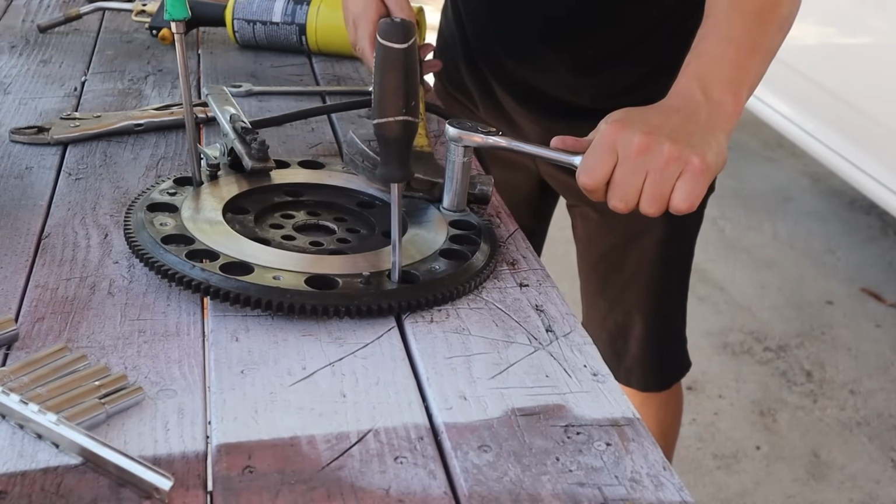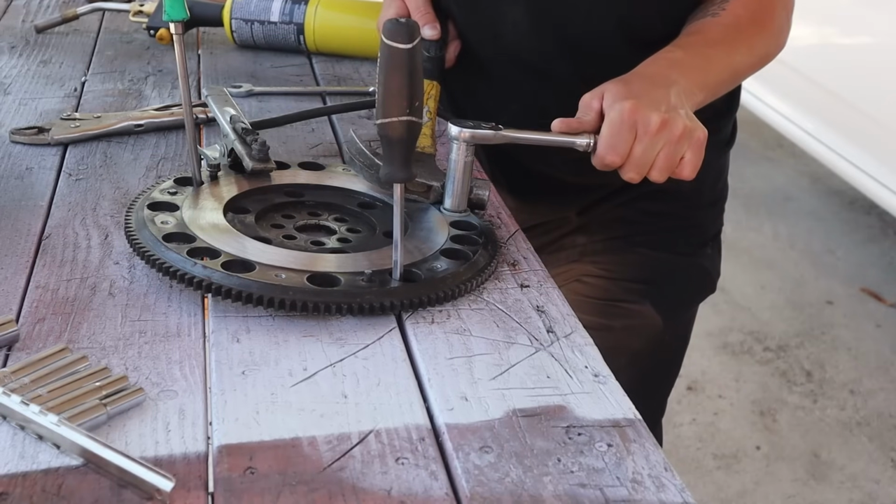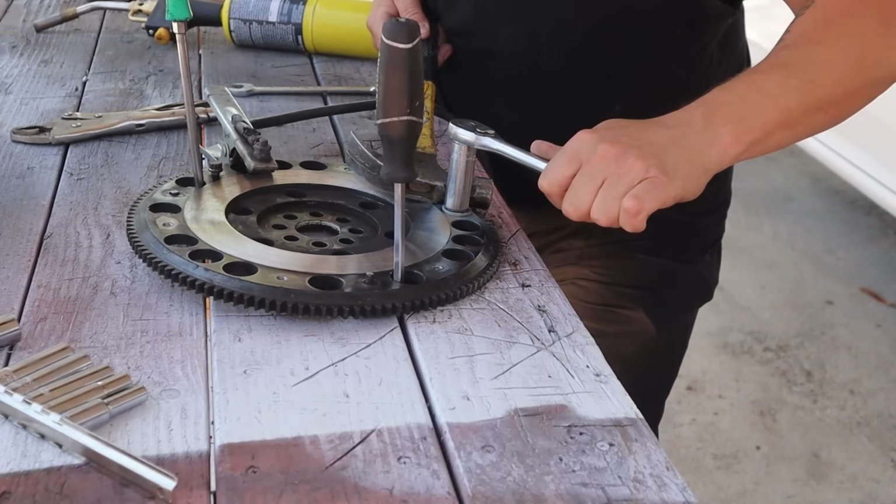So I got that thing welded on there. I got it welded on there really good. But yeah. 3, 2, 1.